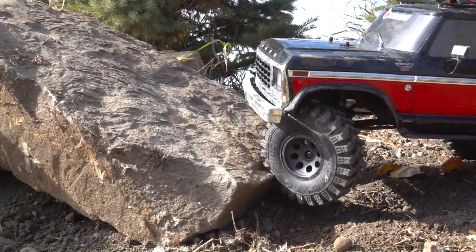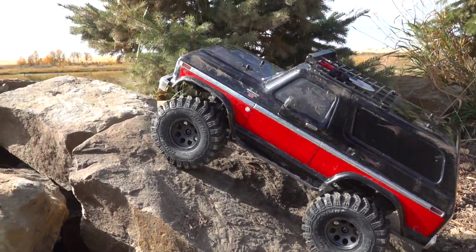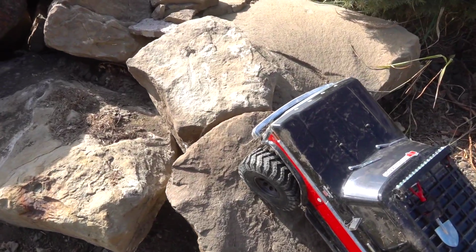Very good. Spot, hop up on the rock, and then it's really narrow up here.